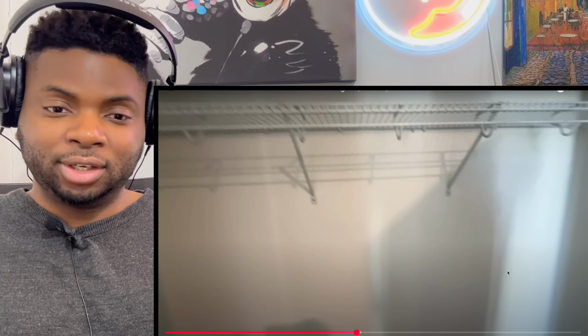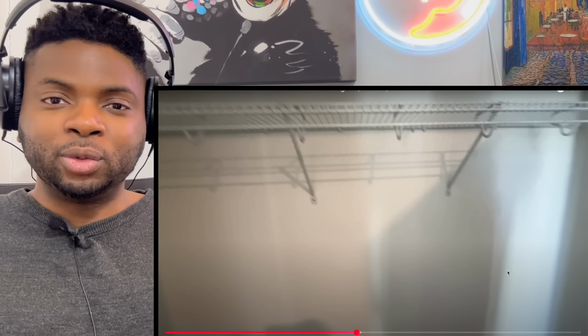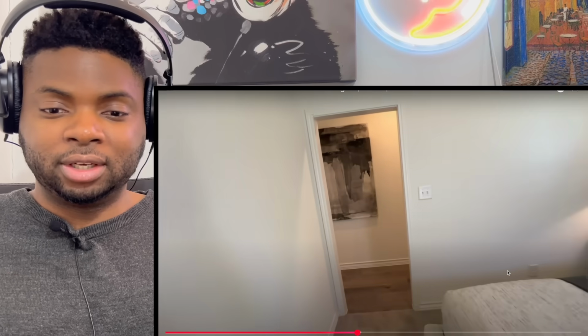Yeah, walk-in closets, again, you just don't get these over here. It's just such a nice thing to not have to worry about your room getting loads of clothes in there. You've got a whole separate space for just your clothes and your shoes. Very cool feature.